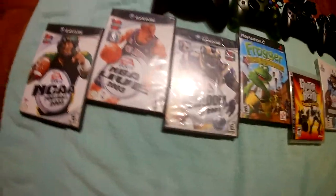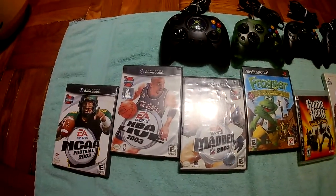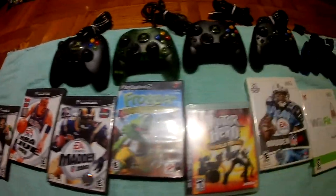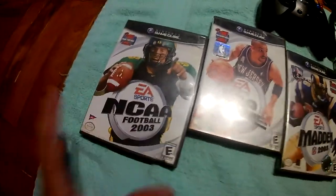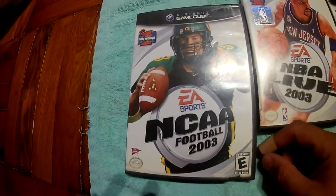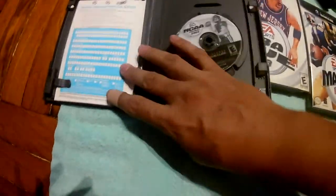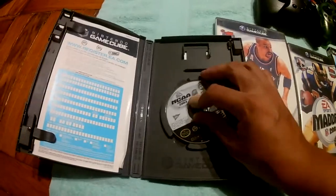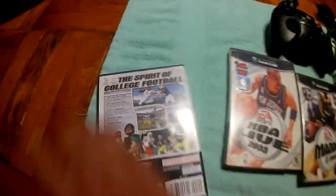Hey everyone, I'm back. Here's the yard sale games and remotes I found today. We'll start with GameCube games, NCAA Football 2003. It's just missing the book. It has the game. The game just needs to be wiped. I don't like to collect sports games too much, but they're GameCubes.